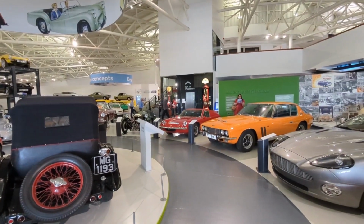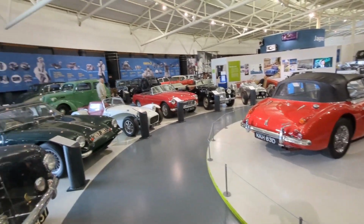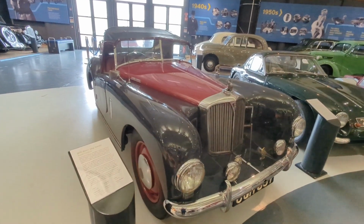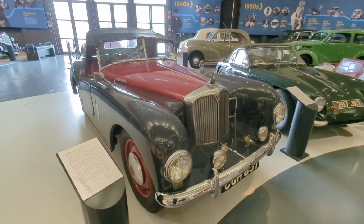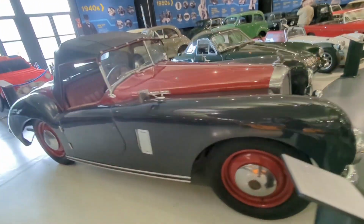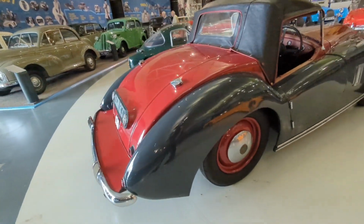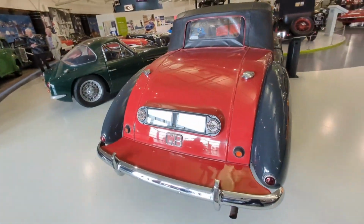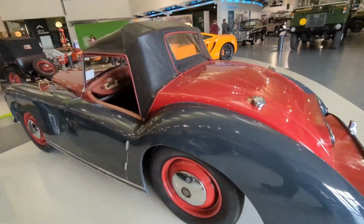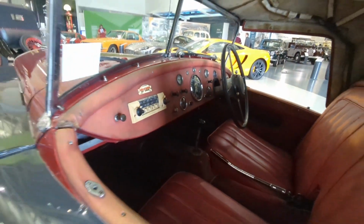Sports car section, so I'm just gonna have a quick wander around here. Like I said, there's a lot to get through, so I'm not gonna be able to cover everything, but this pre-war Rover 12 horsepower saloon is rather interesting. Revell special. 1935 this is. Fantastic. Nice. Do like that.